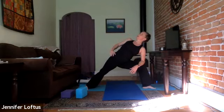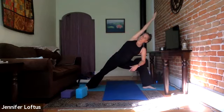Open your chest up. Feel the heel reach into the earth and the crown of your head extend. Maybe your arm comes overhead. Maybe your hand stays on your hip. Let's do the same. Can you yield into the earth? Can you rebound? How is your breath? Are your lips closed? Soft tongue, soft jaw, soft eyes?